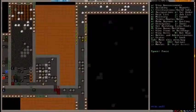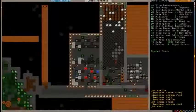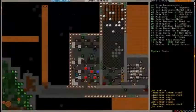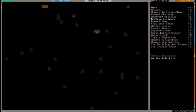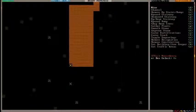We should at some point move a lot of this wood inside, but we are not going to do that yet. We may make the level below this a massive wood storage area. In fact, I'm going to do that. We're going to put the staircase right here. There we go. And it's going to lead to a big old room. Let's make it like that.